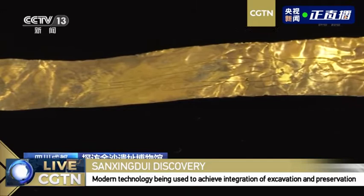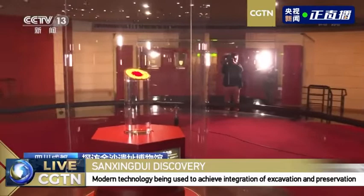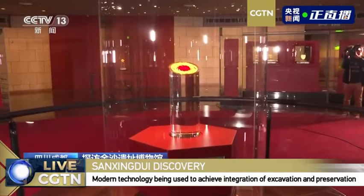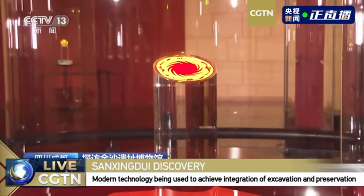And you can see this is very thin, but we talk about the ancient kingdom of Shu. They had really nice brown ware, but on top of this brown ware, the people also added an additional layer of gold. And also look at this one. And we talk about this, the sun and imperial bird.